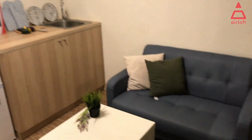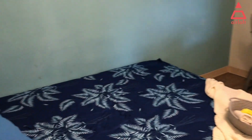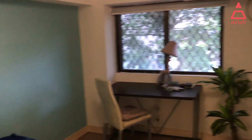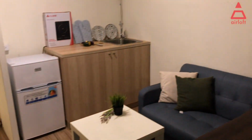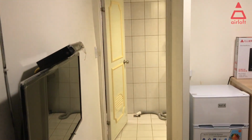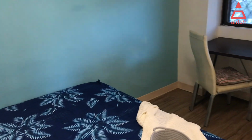Alright, so we're now inside this private bedroom with private bathroom. On this side, there's a double bed and a desk. And on this side, there's a living area with kitchenette, and over there is the bathroom. So let's start from the bedroom area.